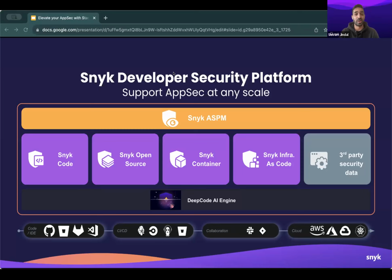So we can integrate directly there and act like a gate in the pipeline. And then, of course, we also integrate with a lot of different collaboration tools. So Slack and Jira as well are very critical. And we have a neat integration with Jira, for example, where you can immediately see the vulnerabilities associated with the team's projects directly within the Jira project itself.